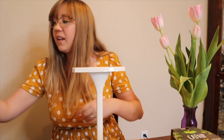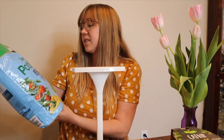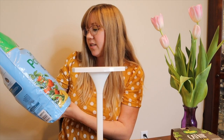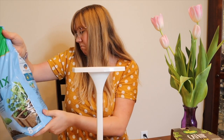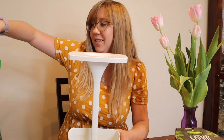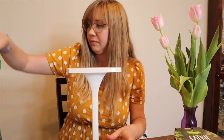Okay, so I got this seed starting potting mix from Miracle-Gro, and it's especially formulated for fast root development. And it says it's excellent for starting cuttings. Not that these are cuttings, but cool. Well, I don't think there's any way around me getting dirt under my nails, so I'm just gonna go for it.